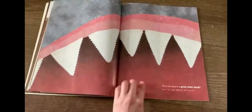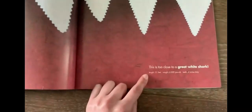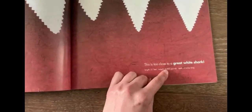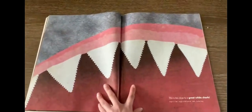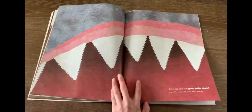This is too close to a great white shark. Its length is about 21 feet. Its weight is 6,000 pounds, and its teeth are 4 inches long. Look at those giant teeth.